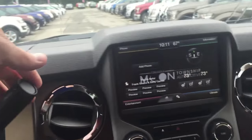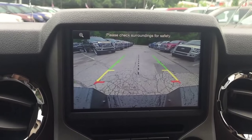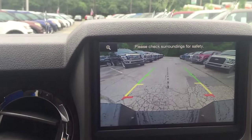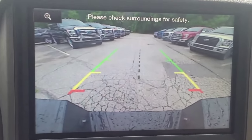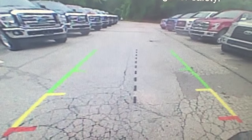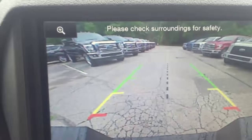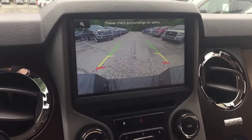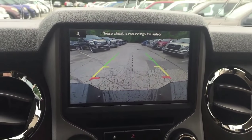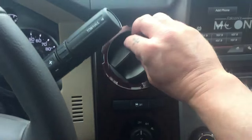Put the truck in reverse, and it displays the backup camera on the 8-inch touchscreen. Guidance lines. And right now I don't have a trailer available here, but it comes available with dynamic hitch control as well. Black little line there, enabling you to back it up to your trailer safely and in a simple manner. Traction control button right there.